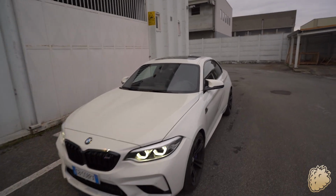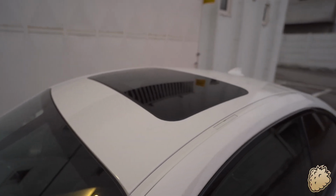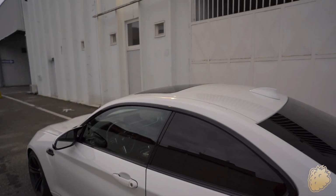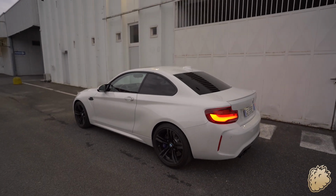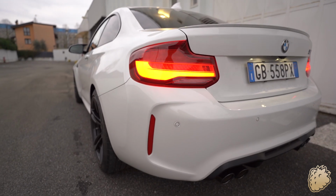The previous owner packed it with the glass roof. I was skeptical about it. I never really wanted it because I like the plain color on all the roof. But using it these couple of days, I always leave it open, and I'm really enjoying it. So maybe I was wrong on that. One thing that will go away as well are these reflectors. They really just don't match.